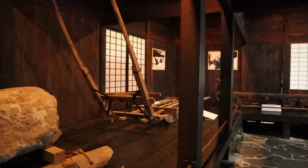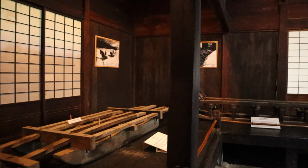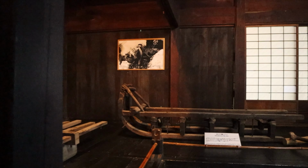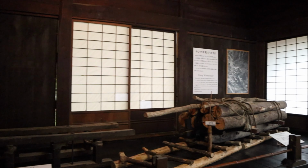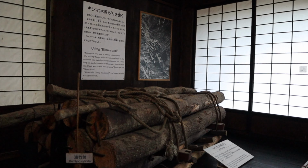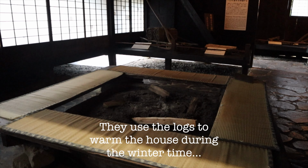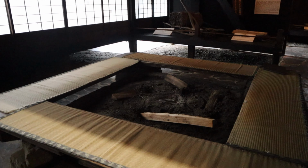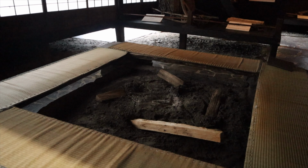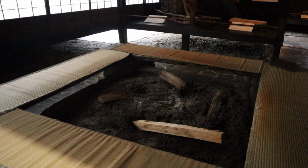So, those are the things that they use in the olden times. May mga sled sila kasi during winter time, this is what they do. They hunt. At the same time, they cut trees para gawing panggatong para painitin ang kanilang mga kwarto. And this is basically the center of the house where they start a fire para pampainit during the winter time. Para uminit yung buong bahay.